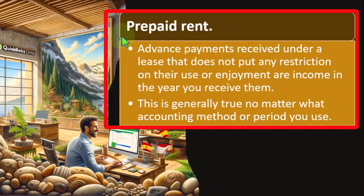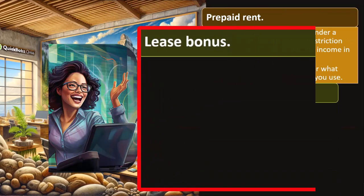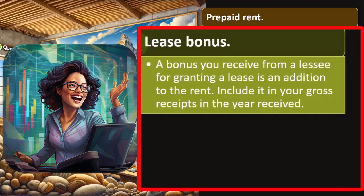Now, if you've received prepaid rent under a cash method, then it would be income because you got cash. But if you receive prepaid rent under an accrual method, it wouldn't be income until you did the work to earn the money, either provided the goods or services. But the IRS might put an exception in there saying, if you got the money, we want our part of it when you get it because it's prepaid and there's nothing really stopping you from paying them at that time.